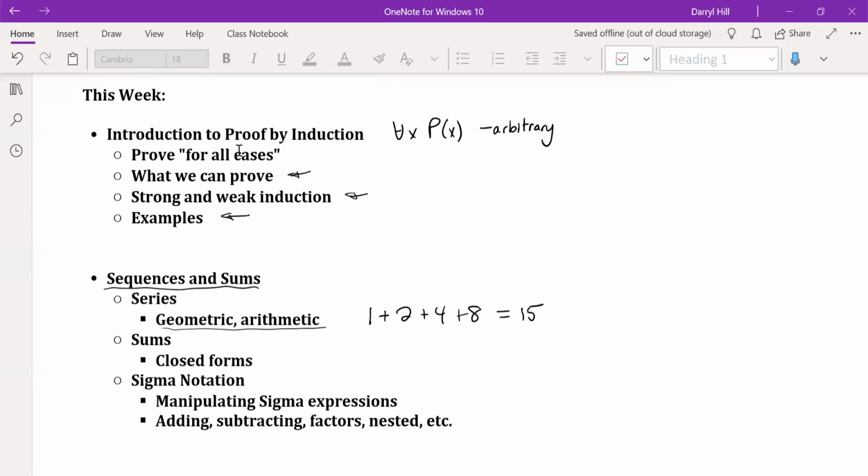We'll look at closed forms for the sum. So here it's fairly easy to prove, but what if this was numbers 1 through 1,000,000? Then this is actually a lot more difficult to do just by adding them up. So closed forms are just formulas that are simpler and that can show what these sum to. We're going to look at sigma notation. So that's a way to express these sums. And then manipulating sigma expressions, adding, subtracting. Anyway, you'll get the idea when we get to it.